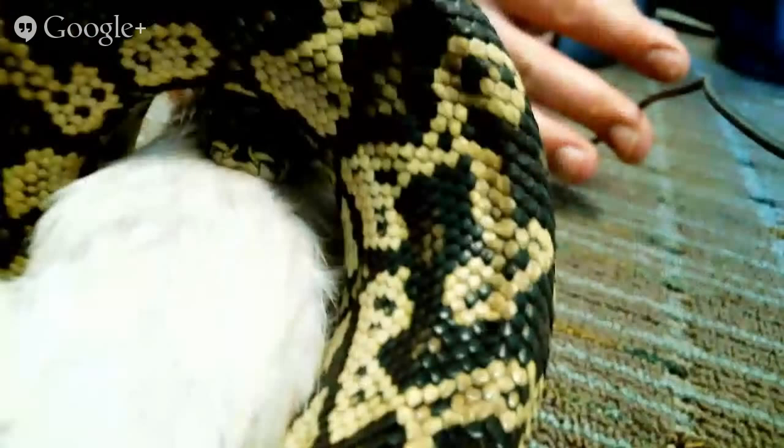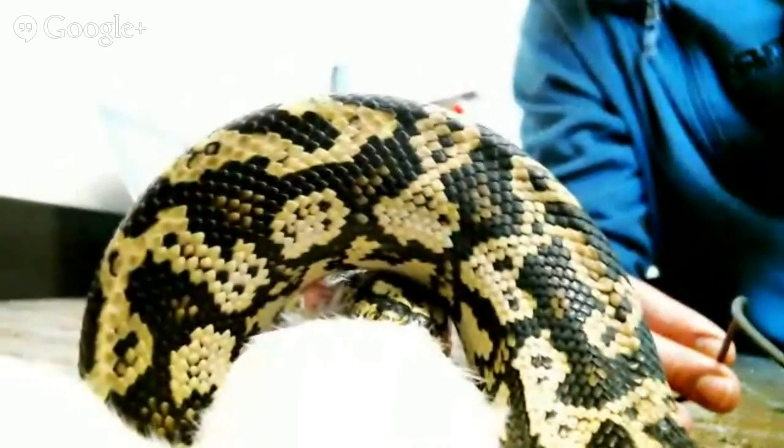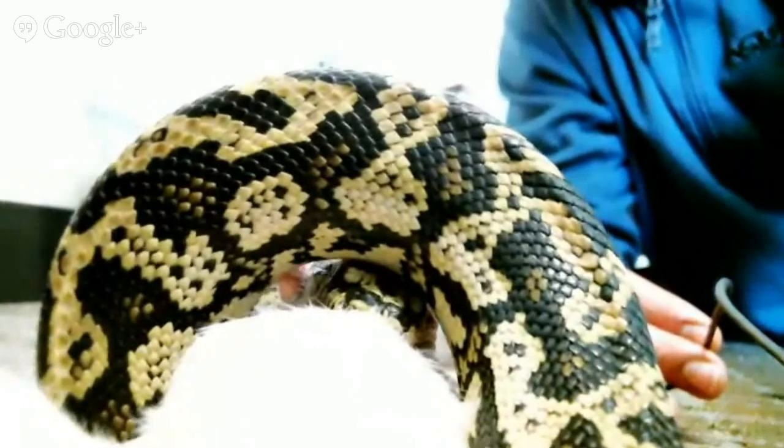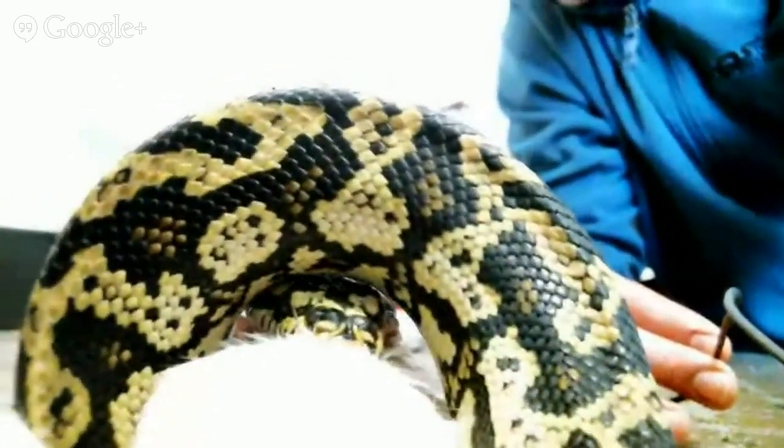Let's try from a different view here. As it's coming through the gap there. Uh-oh, touch the snake. Something you're not supposed to do. We do these feedings for classrooms, and it's really kind of cool because the kids can, once the snake has the prey, you're pretty certain that it's going to go ahead and finish it.